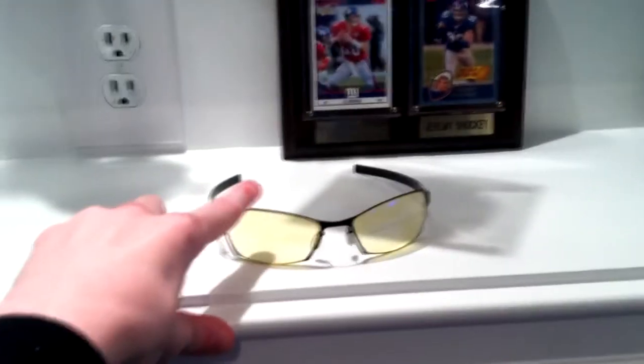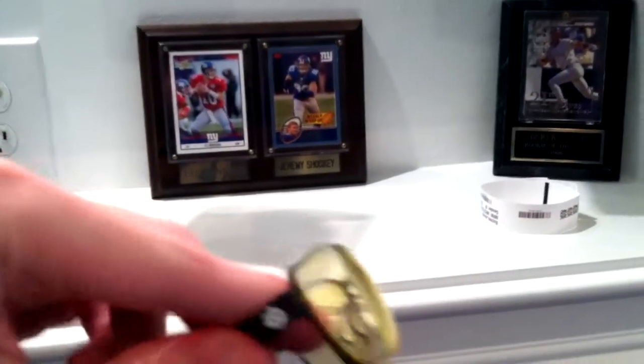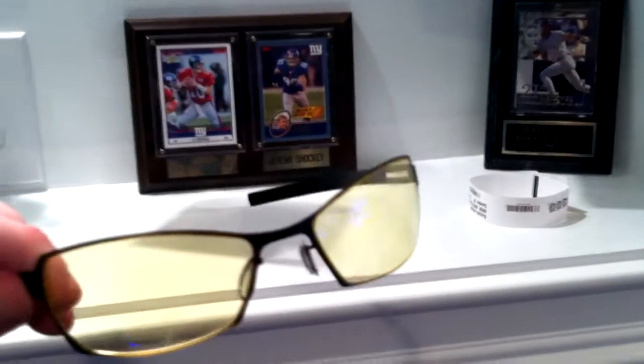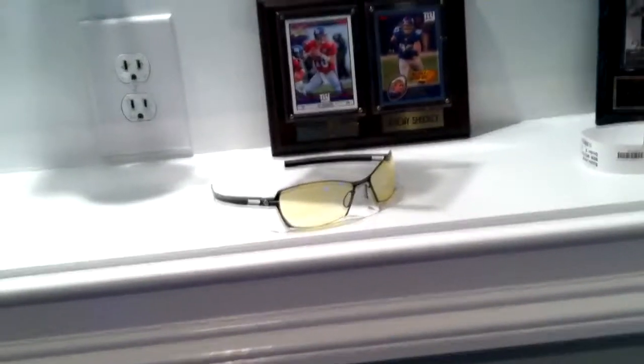Moving up to the shelf up here, we've got my Gunnar Optics. If you guys don't own a pair of these, get one. These are the SteelSeries edition. As you see, you got the SteelSeries logo on the side. These are the Gunnar Optics scopes. I think these run for about $100, but you can get them anywhere from like 70 to 100, maybe less, maybe more.